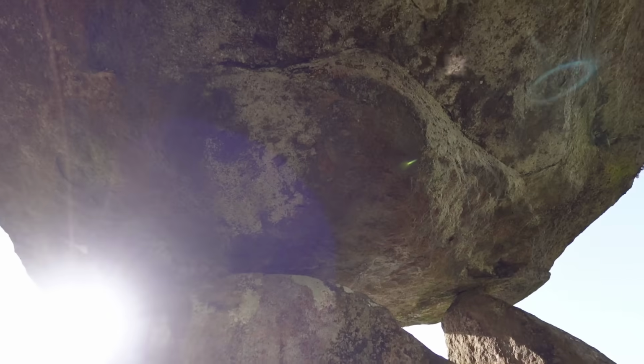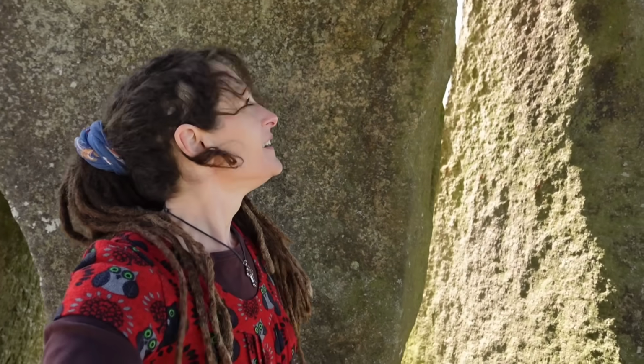I thought the last one was going to be my favourite because of where it is, but this is definitely a contender. It's so big. I'm a bit lost for words, to be honest. Yeah, it's very, very impressive. It's definitely bigger than I thought it was going to be. When I walked down the path and I saw it, I was just like, wow.